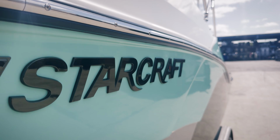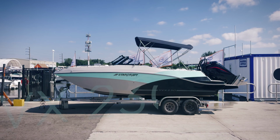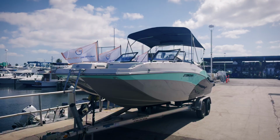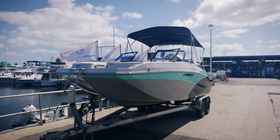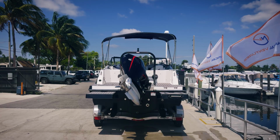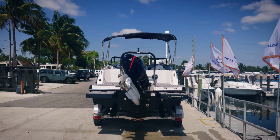Meet the Starcraft SVX 230 Outboard, the biggest model in the SVX lineup and fully loaded for premium days on the water. From the outside, it's all sleek lines, a full wraparound windshield, and a bold profile that lets you know this isn't your average deck boat.